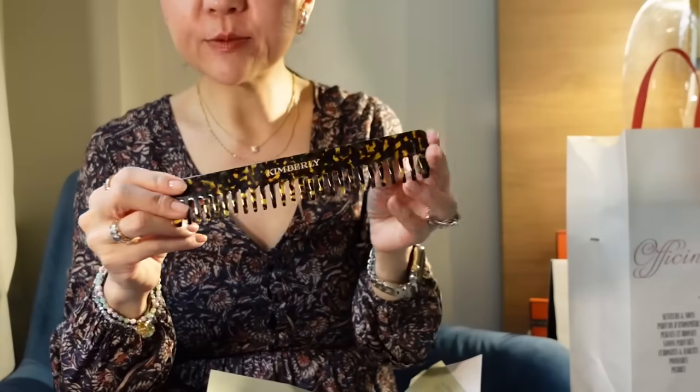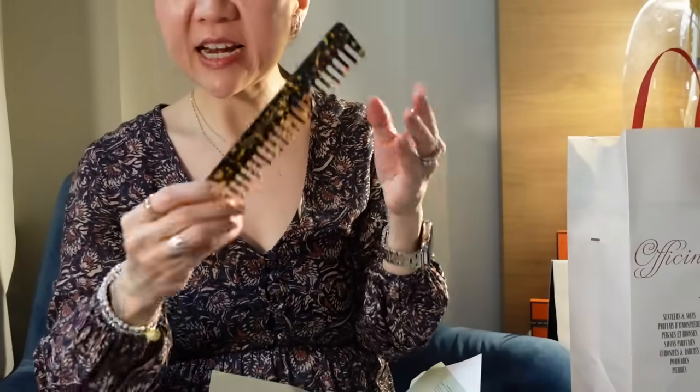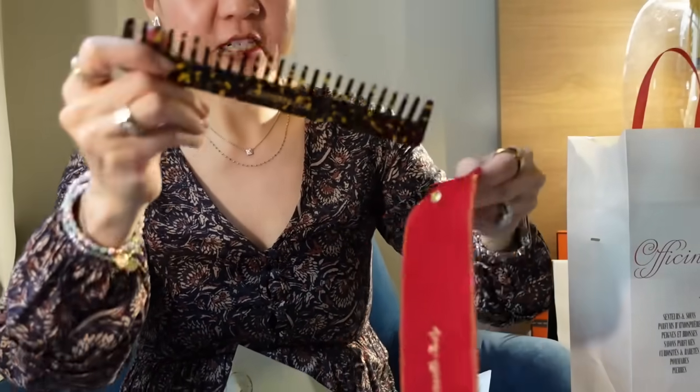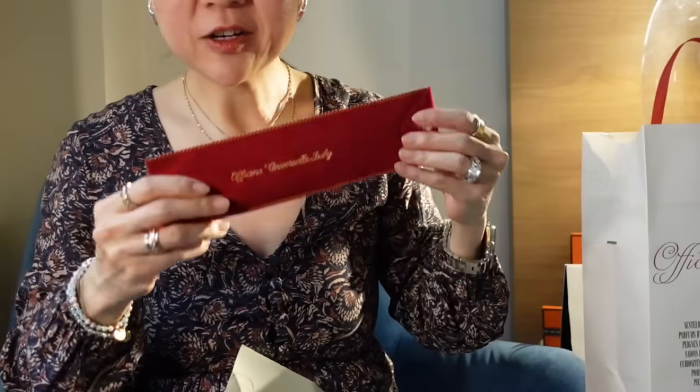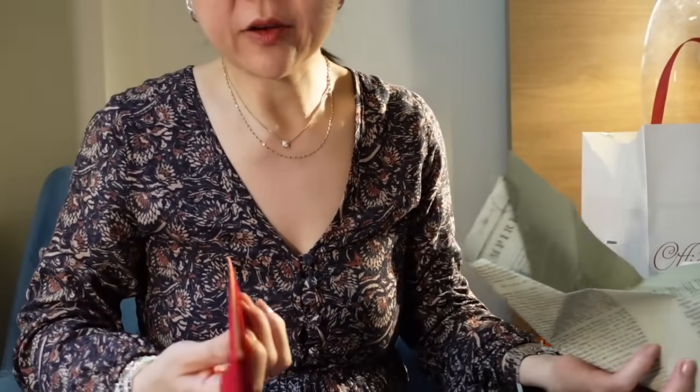I just felt like this was a perfect wide tooth comb where my hair is wet and I can just comb right through it. So I just feel like I will be able to enjoy this for years to come. But what a good investment. They were roughly about 50 euro each. So it was expensive, but I imagine we'll just have these combs forever.